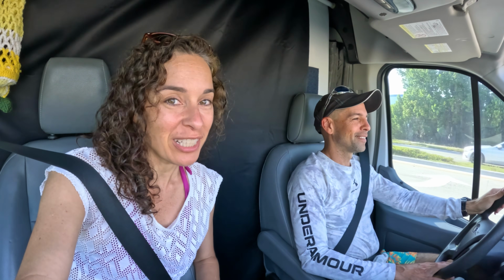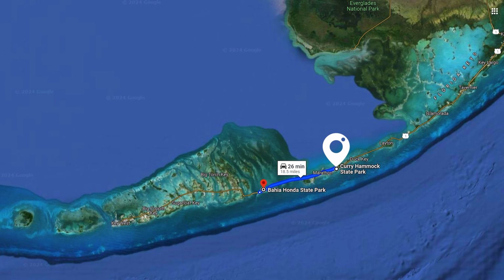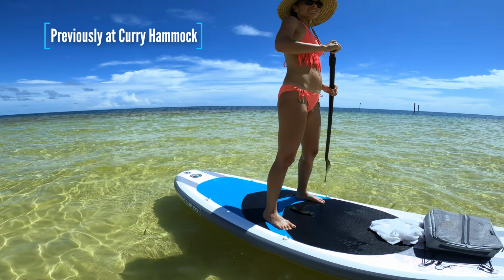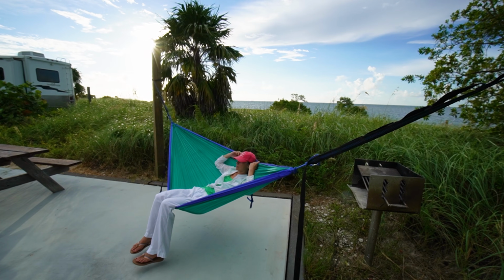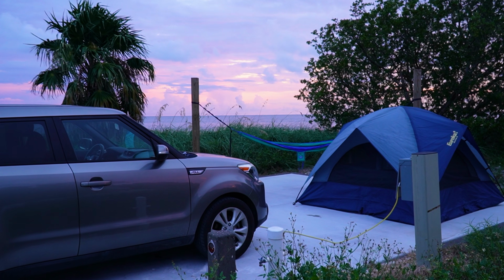We're back in the Florida Keys. Can you believe it? It feels so good to drive all the way south. We've been camping at Curry Hammock State Park, just 30 minutes north of Bahia Honda. We've been to Curry Hammock before, and you might remember that video. We took the paddleboard out to the sandbar and got lucky with a waterfront spot. This was before we got the van, when tent camping was our only option.